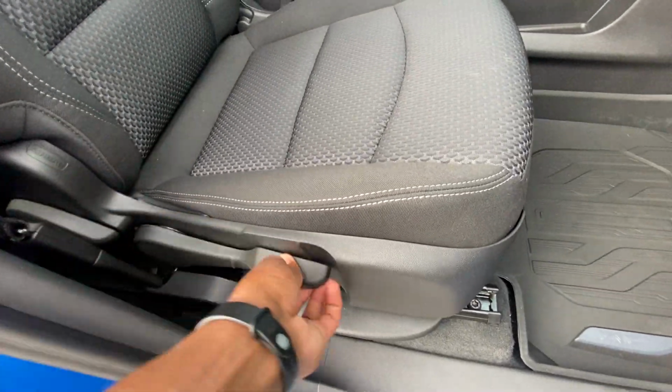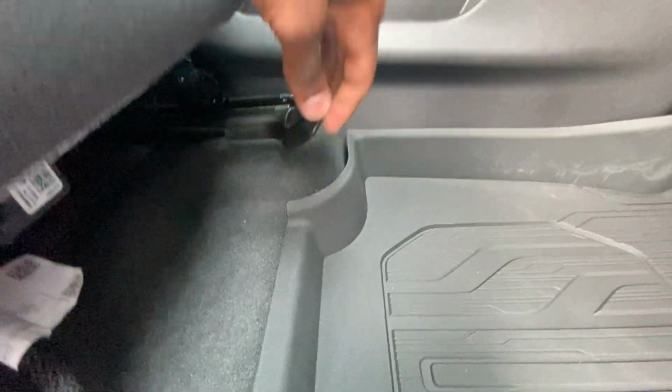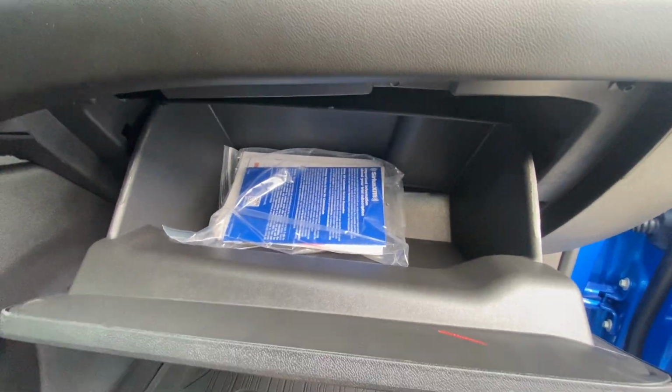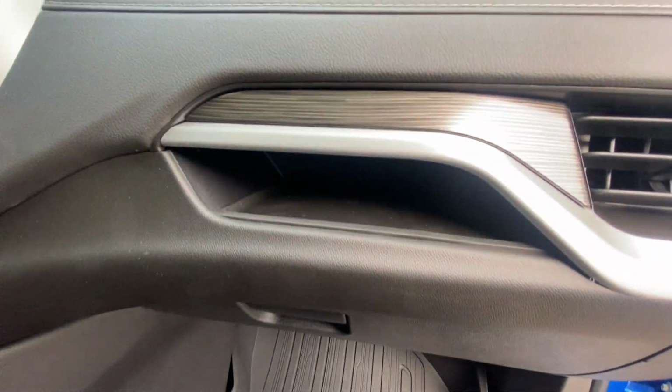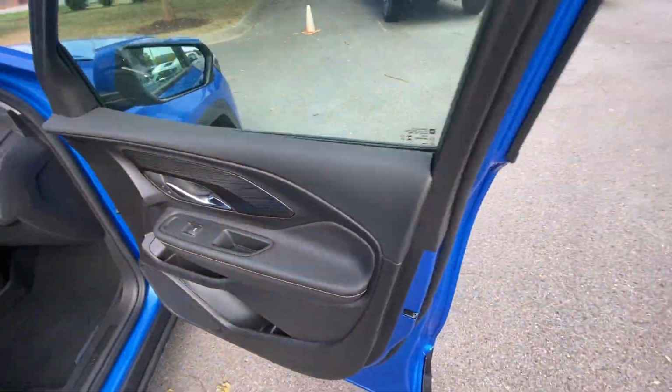And I do like that you can actually pump the seat up or down on the front passenger side and then adjust the seat bottom there. And plenty of little storage nooks, which I like. Glove compartment space is pretty good. We have a little area up there if you want to hold a smaller phone or change or something. And then other areas throughout.